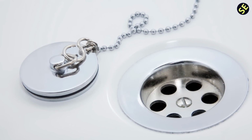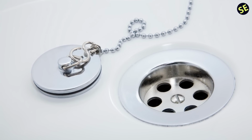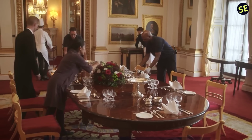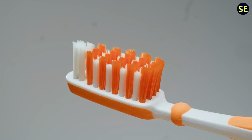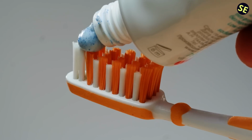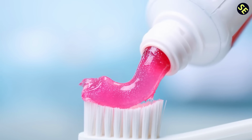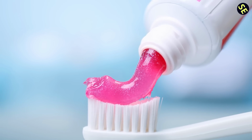Also, his bath plug has to be in a particular position and face a specific direction, and the royal staff is expected to do this every morning. Also, his staff is expected to squeeze exactly 1 inch of toothpaste onto his toothbrush every morning. This means that they have to be meticulous and ensure that it's 1 inch, otherwise, he won't use it.